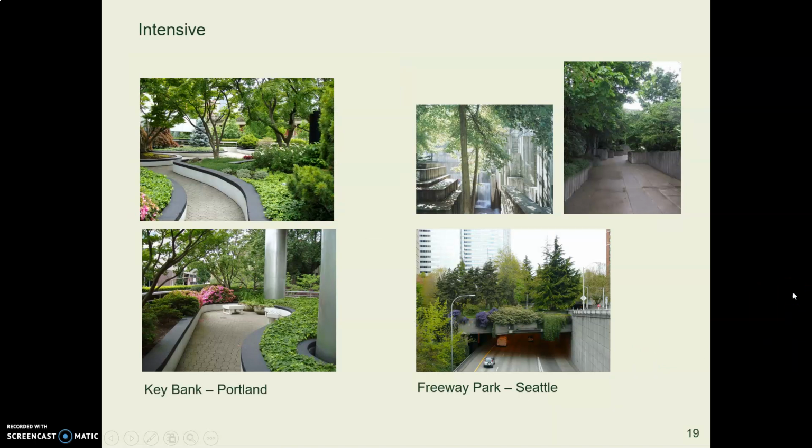Here are a couple of interesting examples. The one on the right is a park that's really interesting. It's called Freeway Park. It's in Seattle, designed by Lawrence Halprin. He wanted to ameliorate the impact of this multi-lane freeway that sliced through the city, and he proposed a park. And some people in the city said, are you out of your mind? And other people said, oh, interesting idea. So here's the park. You can see the lid over the freeway.